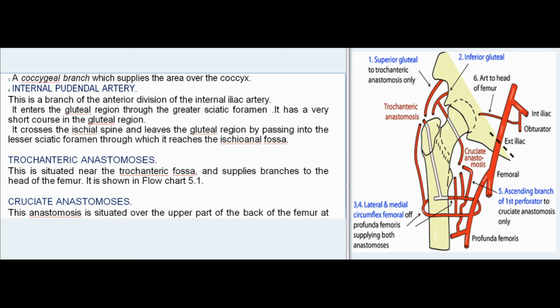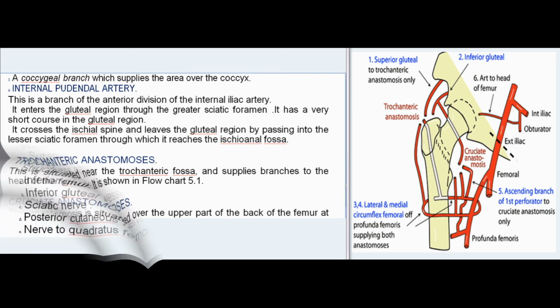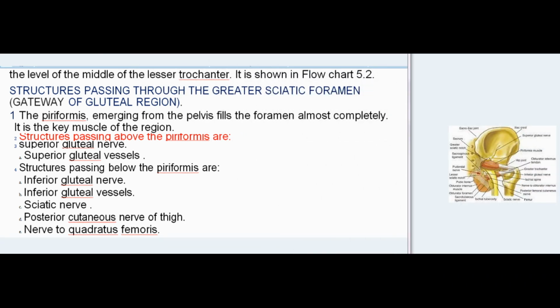Trochanteric Anastomosis. This is situated near the trochanteric fossa, and supplies branches to the head of the femur. It is shown in flow chart 5.1. Cruciate Anastomosis. This anastomosis is situated over the upper part of the back of the femur at the level of the middle of the lesser trochanter. It is shown in flow chart 5.2.